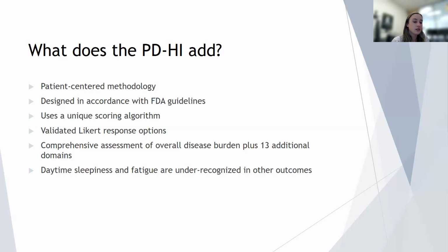And the PD high assesses overall health as well as 13 symptomatic domains, and I'll be sharing these with you here in a moment. But I do want to also emphasize that we found that sleep impairment and fatigue are extremely important to individuals with PD in our national study. So the PD high includes several questions about those symptomatic domains, really to ensure that those concepts are adequately covered in a clinical trial.